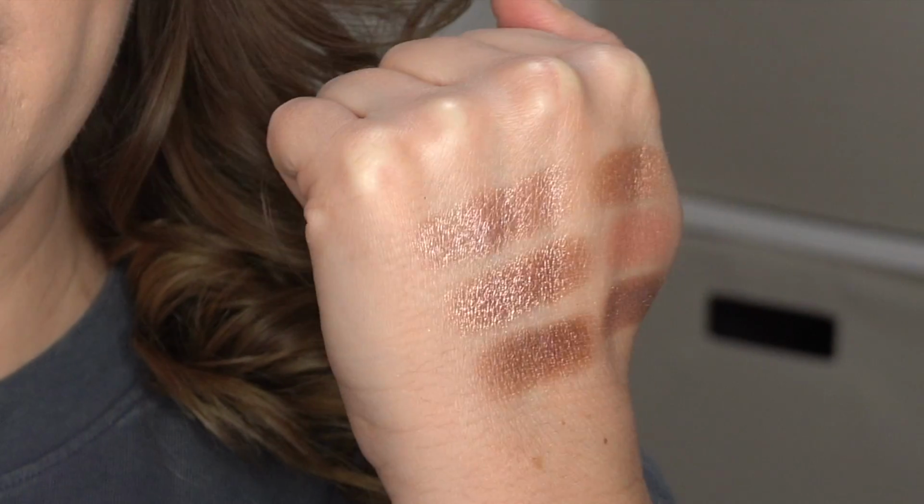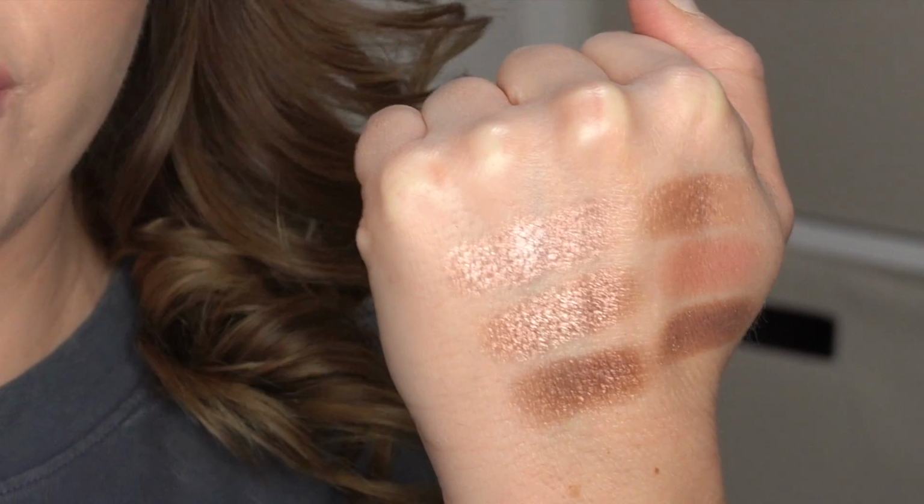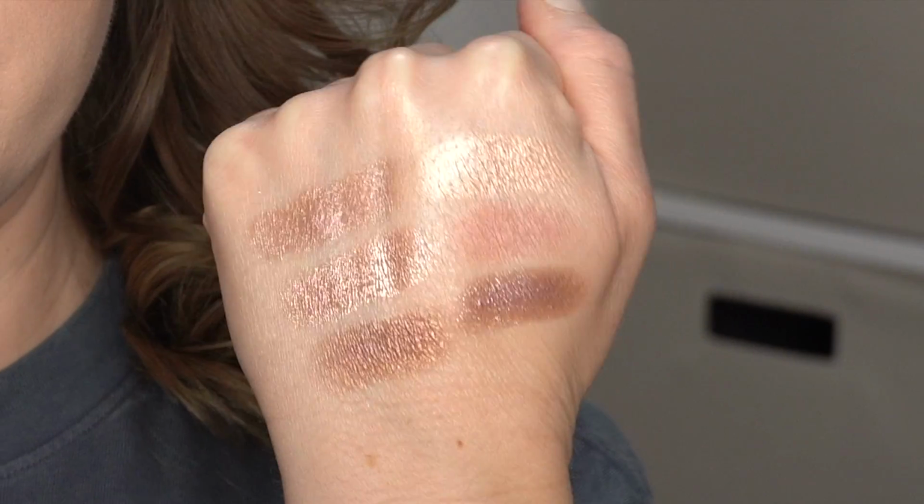This first shade here is one of the Maybelline singles in Nude Glow, which I'm going to be doing a tutorial with tomorrow. It probably is my very favorite rose gold shade out of all these ones that I'm sharing with you guys today.